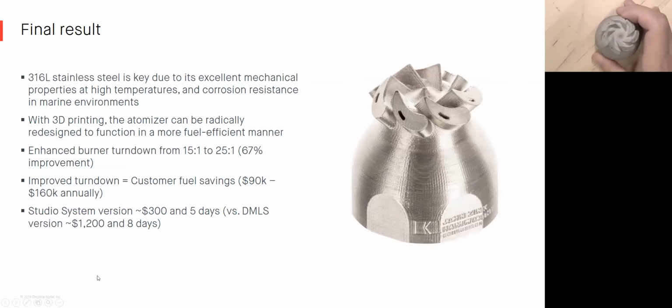They ended up printing this part in 316L, and they were able to radically improve the mixing of the fuel. They went from a burner turn down of 15:1 to 25:1, which was about a 70% improvement, which ended up being a customer fuel savings of $90,000 to $160,000 annually. So this one part was able to make a huge difference in terms of the mixing of the steam and the fuel to allow for that higher performance.